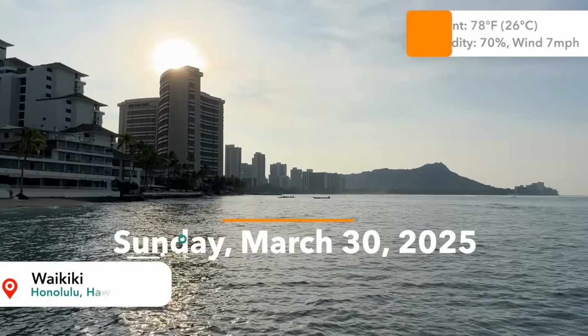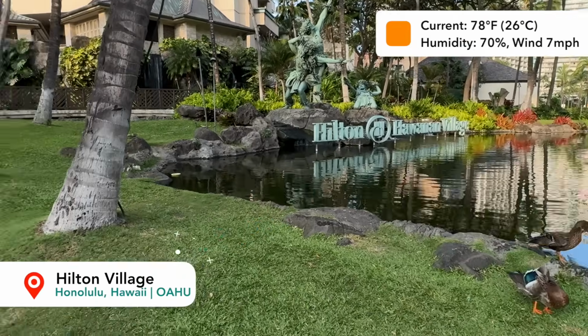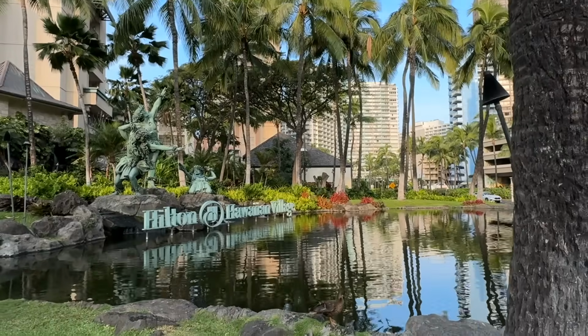Good morning, guys. It is Sunday, March the 30th at about 7:30 a.m. and in today's Waikiki Now video, we're going to take a walk, starting at the Hilton Village, right by the Hilton Saltwater Lagoon, cutting across over here, walking right by the water, and then heading down towards Kalakaua Avenue. Again, it's Sunday, March the 30th at about 7:30 a.m. Let's get into it. And it is that time again.